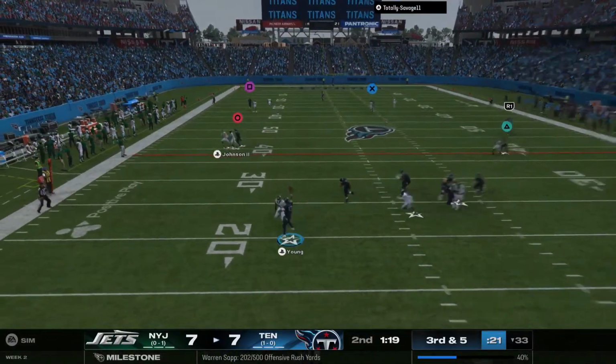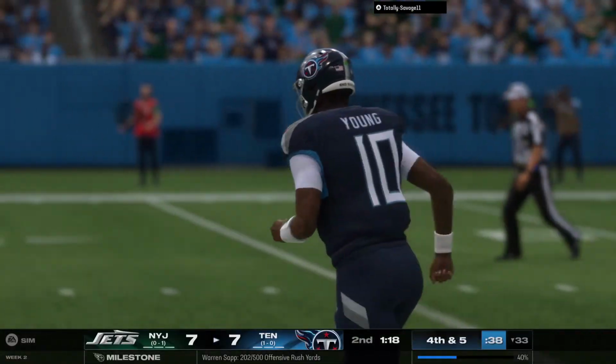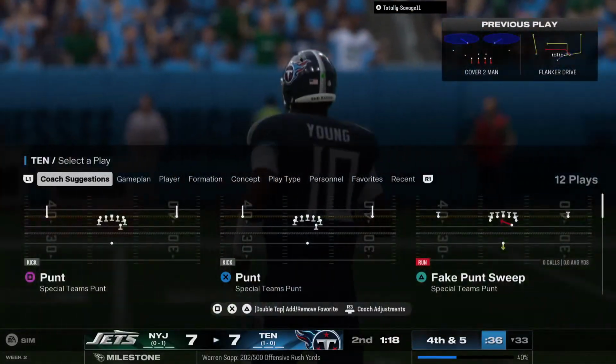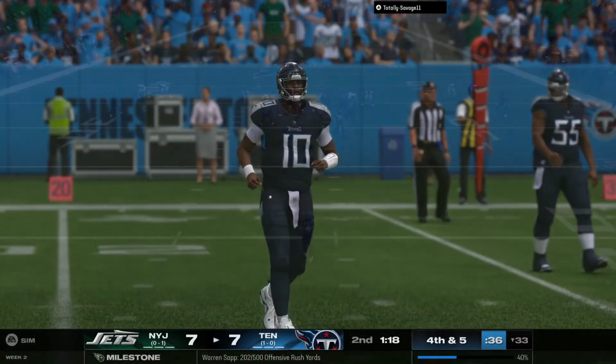Buying time to his left. And incomplete. He had nowhere to throw, so he just tossed it away. But that brings up 4th. So it doesn't look like they're going to be able to build off the turnover.